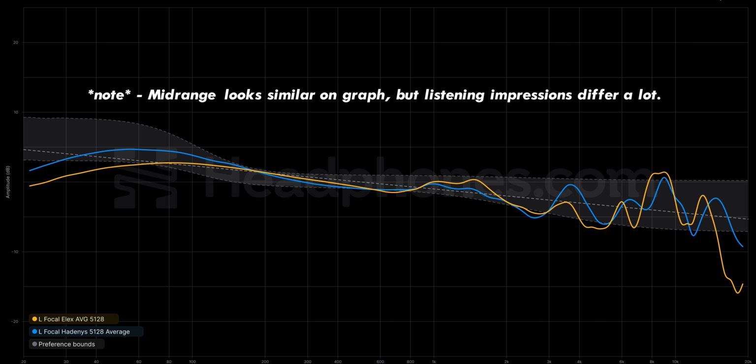Now, mid-range is another area where I actually really prefer this over the Elex. I think that this is a much better performing mid-range headphone than the Elex is. And versus the Clear, I think it's much more competitive, and I think it's a little bit different, but both are really good in their own way.